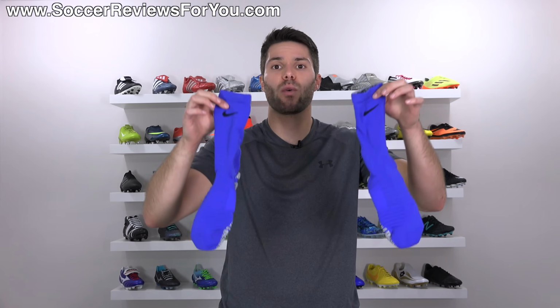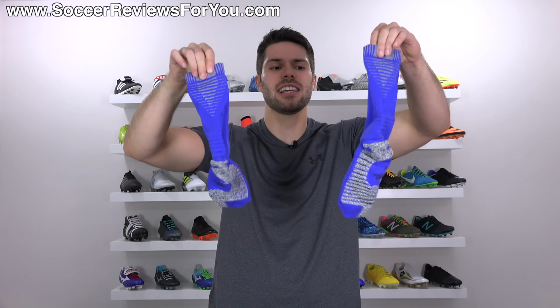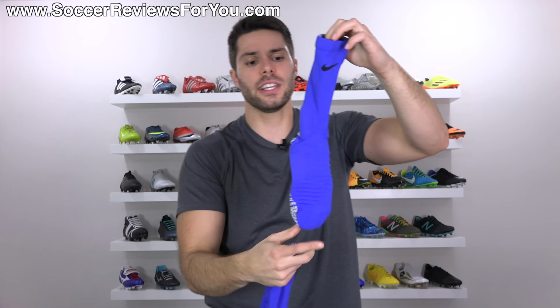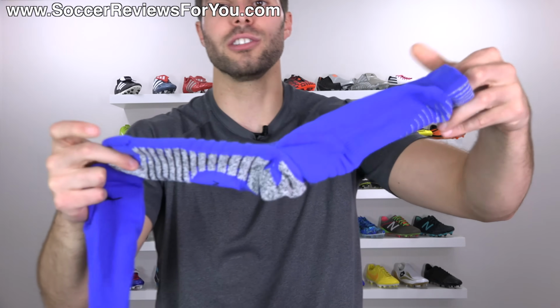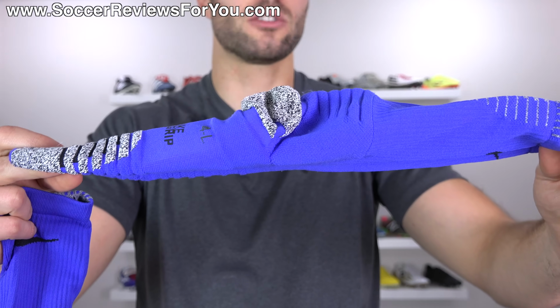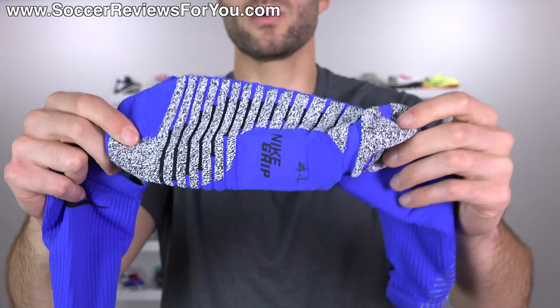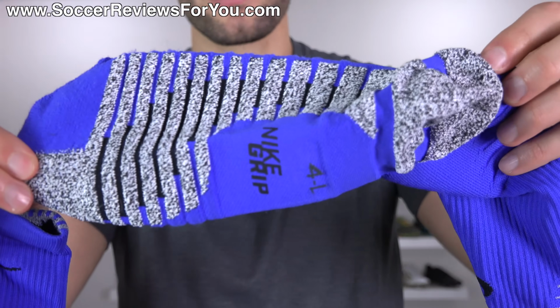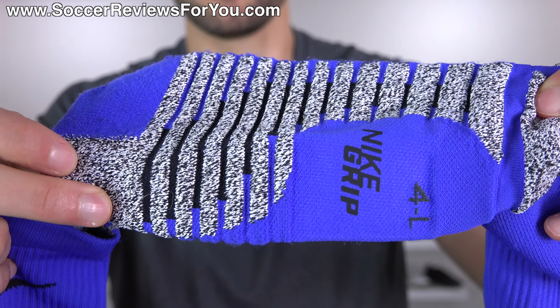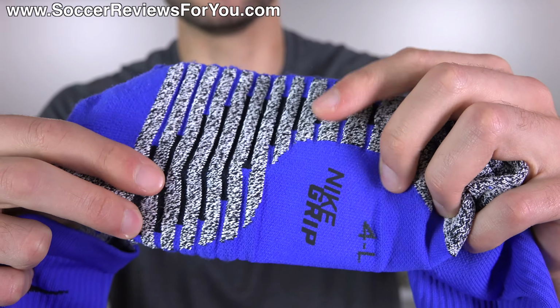For socks, I've been wearing these guys right here, which are the Nike Grip socks. The crew sock length, which is what I like for practice. Retail on this version of the sock is about $28 US. You can get a full soccer sock length for a couple dollars extra if that's what you prefer. But what's nice about these is you can see the gray part here on the bottom, the heel, the midfoot, the big toe area. That's basically a special material that does have a little bit of extra grippiness to it.